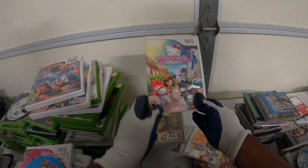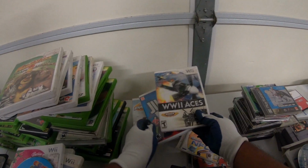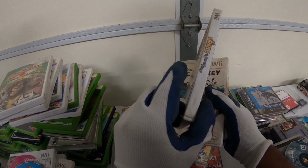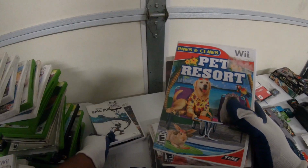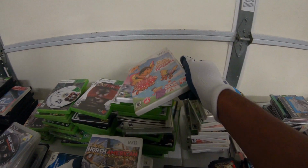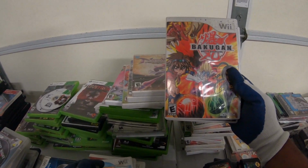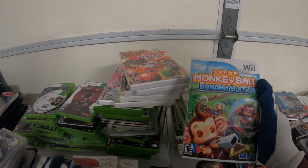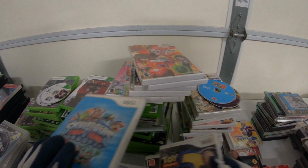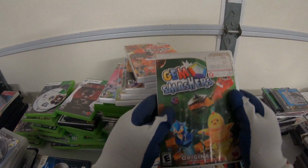And then Wipeout. Hello Kitty Seasons. Okay. And then Madagascar, World War II Aces, Just Dance 3, Game Party, Epic Mickey, Sonic and the Secret Rings, Pet Resort, another copy of Epic Mickey, and then Avatar the Game. And we got Barbie here, we got a Dora game, and then Knight's Game, Family Feud, and this one I've never heard of, and Super Monkey Ball Banana Blitz, a SpongeBob game, Monster Jam, and we got Guitar Hero, Toy Story 3, Skylanders, and then another Skylanders, Game Party 3, Gym Smashers.